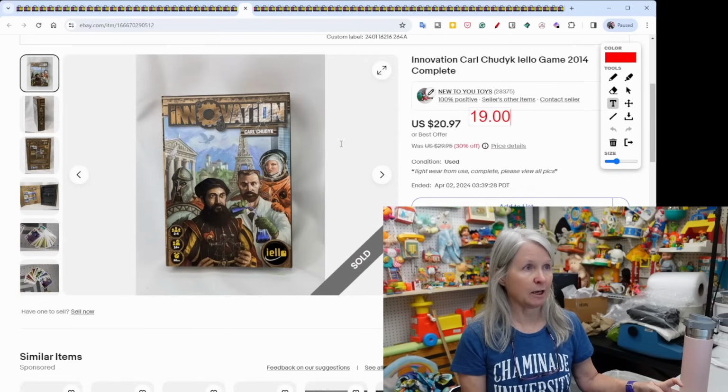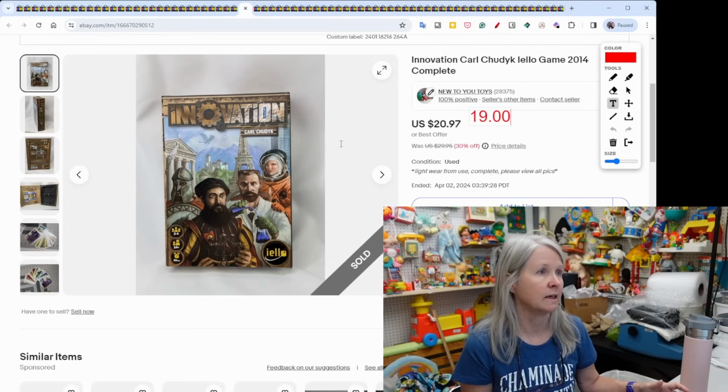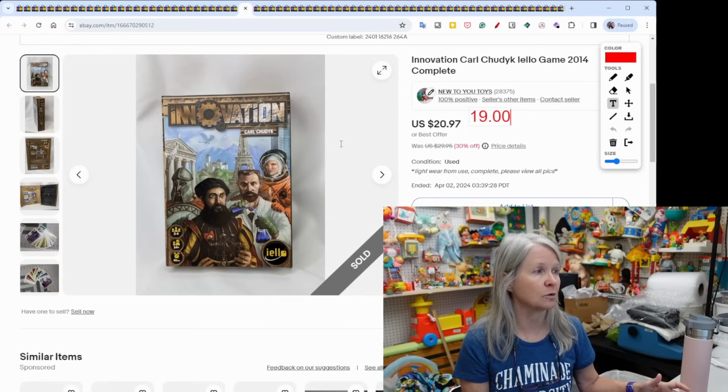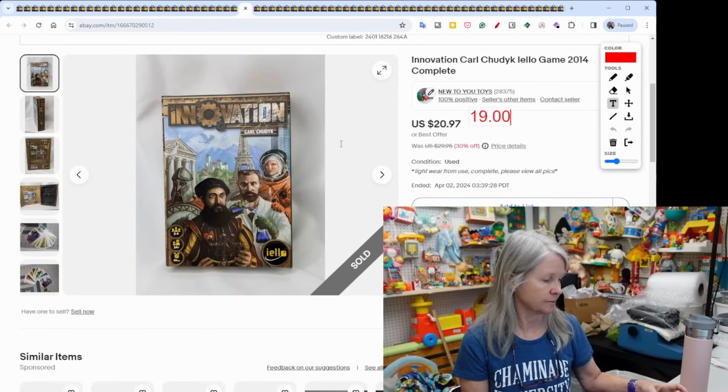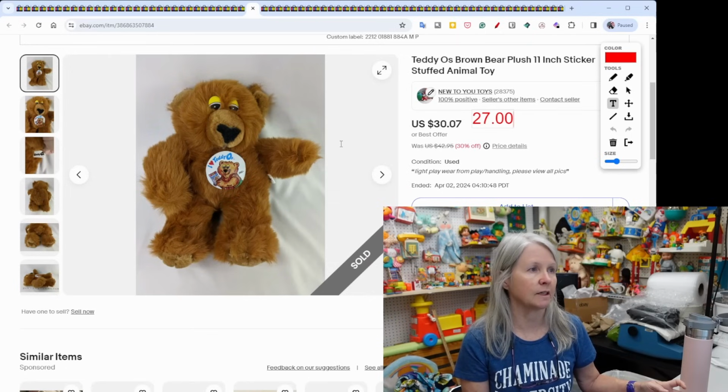Innovation Game. I think this is something Robert picked up. May have been at the same place we picked up that last game that I showed you in a previous video that sold for like $70. But this game sold for $19. Teddy-O's. This was from the High Bid Estate sale. Got an offer of $27 for it and went ahead and accepted it.